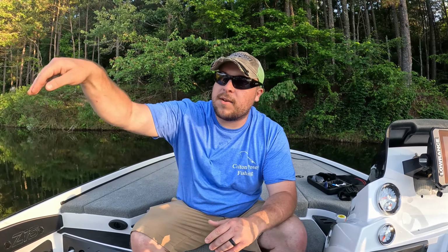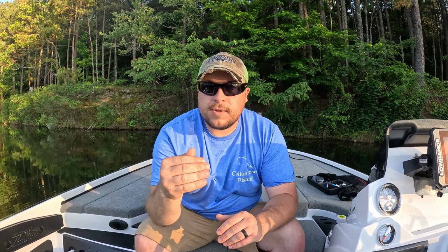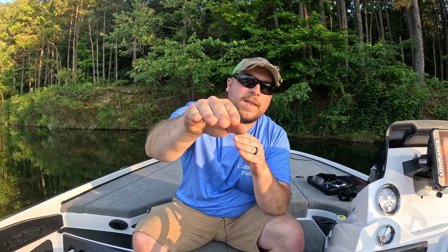Now let's say they're deep off of a point. Let's say they're on the tip of a point. The point comes out and then it comes straight to a point and then it just drops off. Let's say the point goes from 2 foot to 20 foot and then it just drops off into 60, okay? Those shad will typically suspend off of the edge of that point.